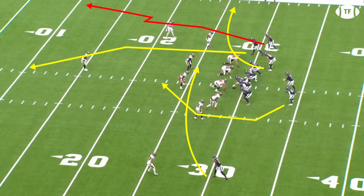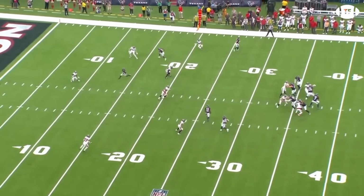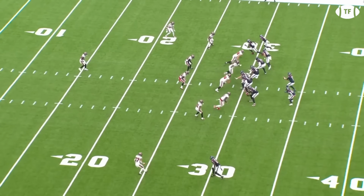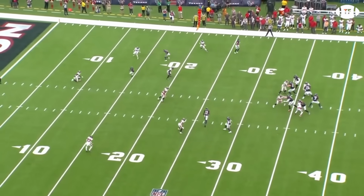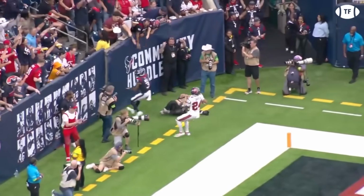But it's not just missiles. Stroud also displays tremendous touch. Tank hits the corner with a nasty stutter step before dusting him down the right sideline, and CJ matches him, staying courageous as pressure approaches, hitting the defense with a strong pump fake before floating a perfect ball over the shoulder to Dell for 6.